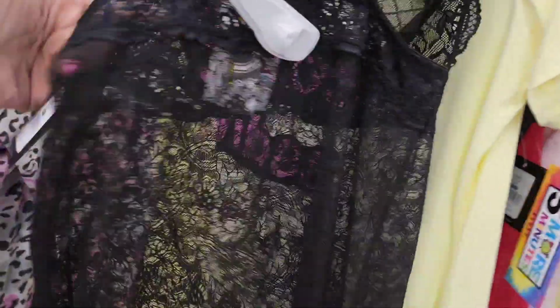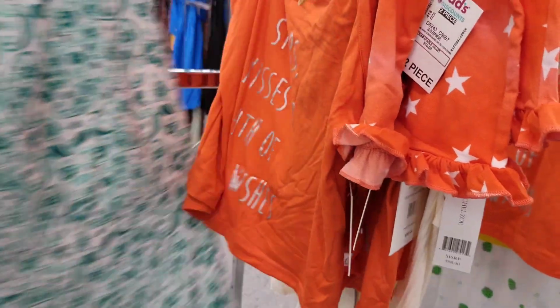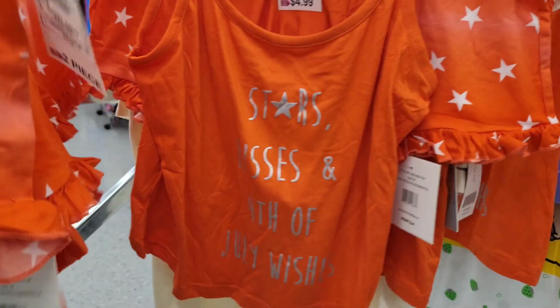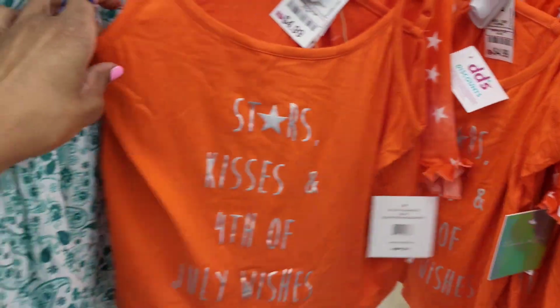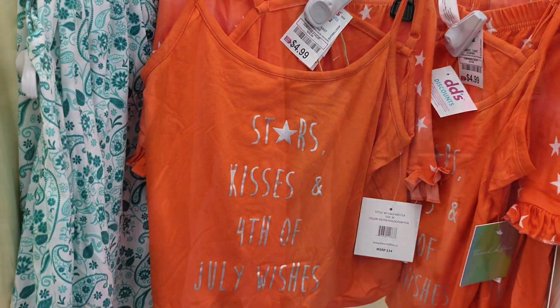Okay, so y'all, we're still in the intimates. So we're just looking at a few lounging things. And I see this Stars, Kisses, and 4th of July Wishes, baby. I didn't get this, but this is cotton material. Definitely my style to wake up on the 4th of July wearing this, or if I'm doing my video or something, doing my exercise on the 4th of July, having this on would be great. I wish I would have got it now.